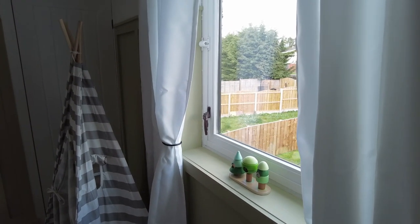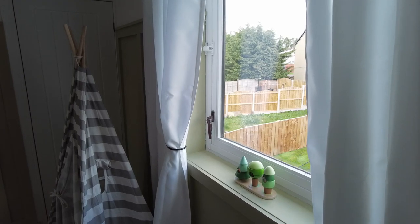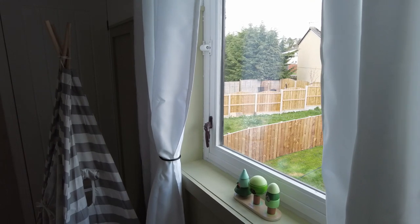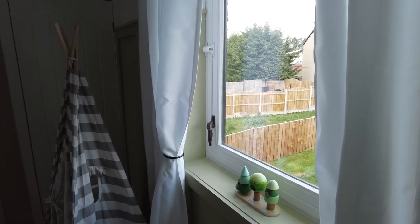I've given the window a fresh lick of paint, however, we're not going to be keeping these windows permanently. We will be getting new windows at some point. That's why they look a little bit grotty right now, but when I say grotty, I mean they haven't quite been finished just yet, but we will get there eventually.